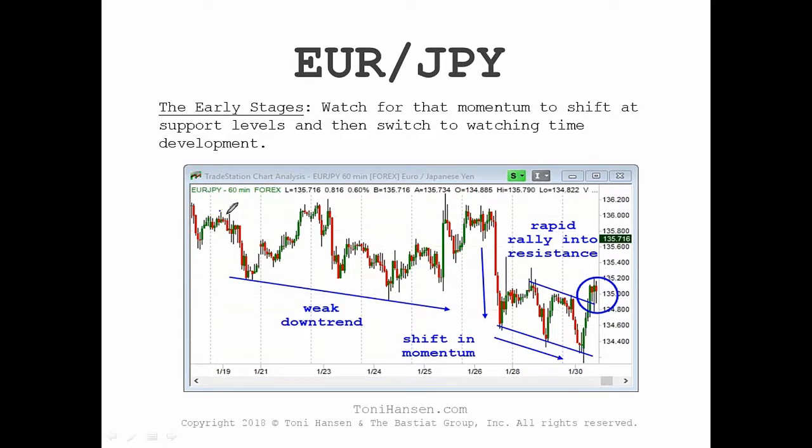So early on, you can see that there's a little bit of a weak downtrend taking place. The momentum increases on the downside, and then it starts to shift again, and then it bounces strongly. With this bounce, this is where I'll start to look for continuation moves, where if I miss this move off of the low, the next pattern that usually happens is going to be the Phoenix.